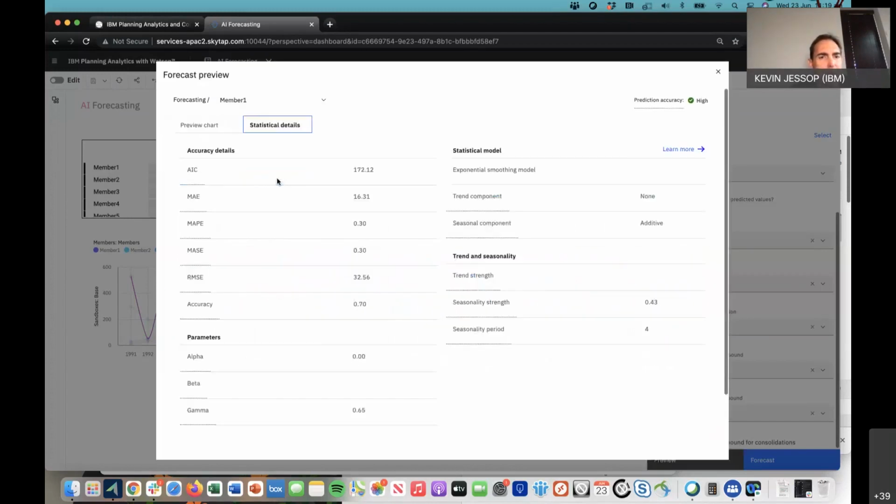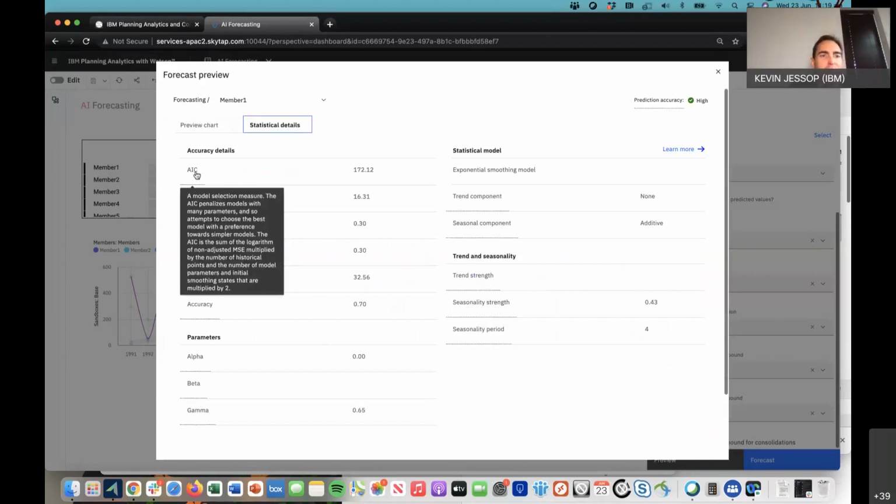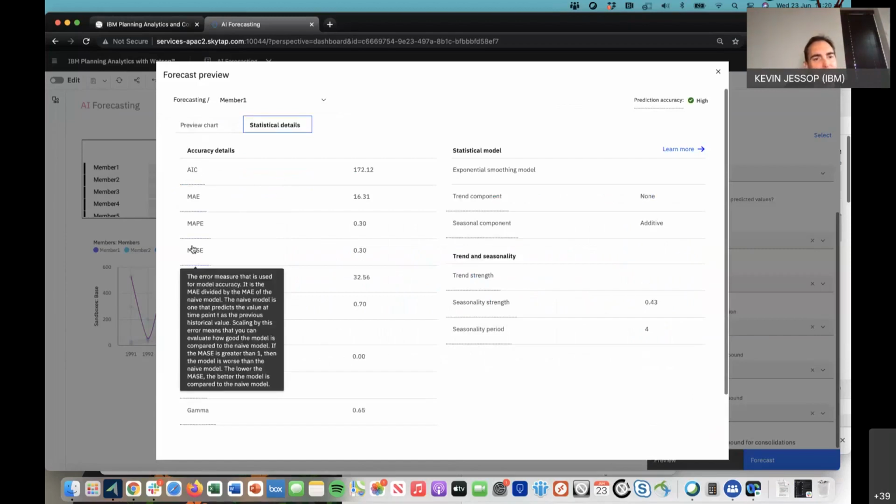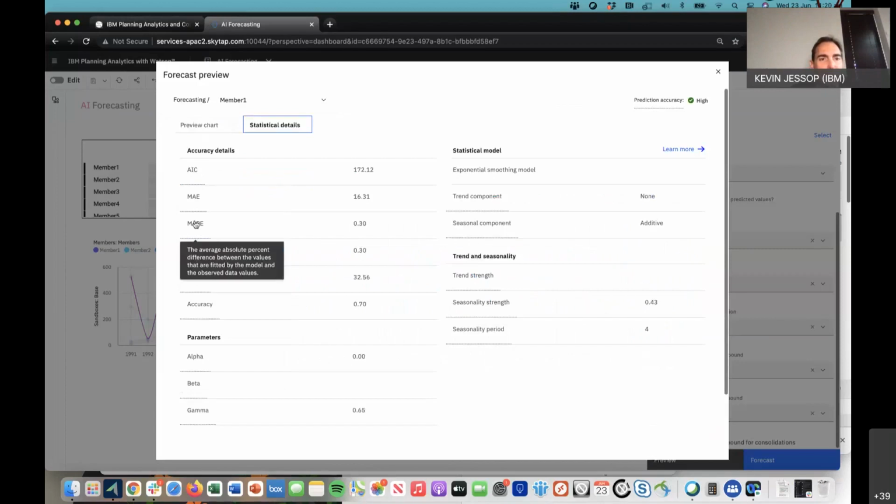on the statistical details and start going through these different parameters. And I'm not going to pretend to know what these parameters are, but if you've got data science people within your organization, they love to look at these things like MAPE and so forth. And then they can see which models are being used and so forth.